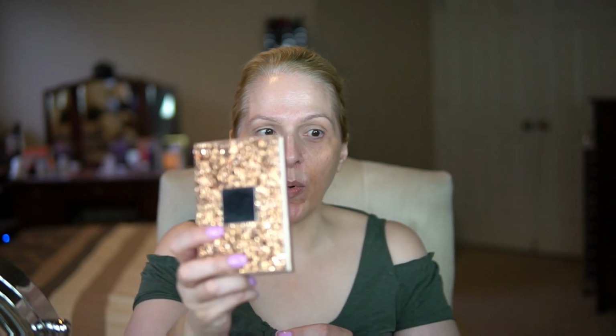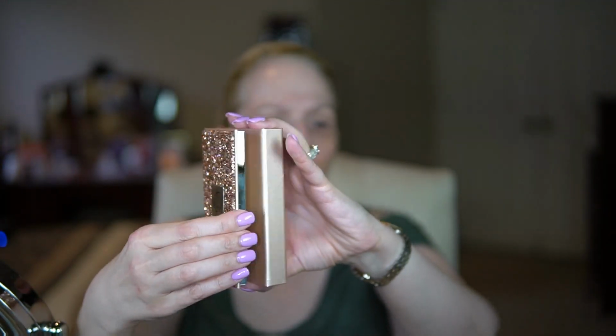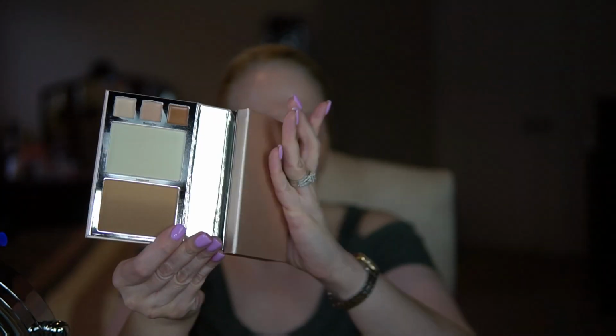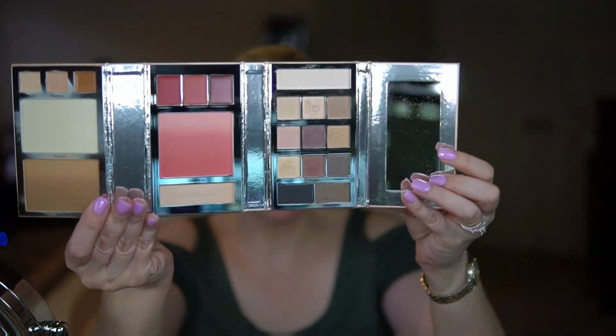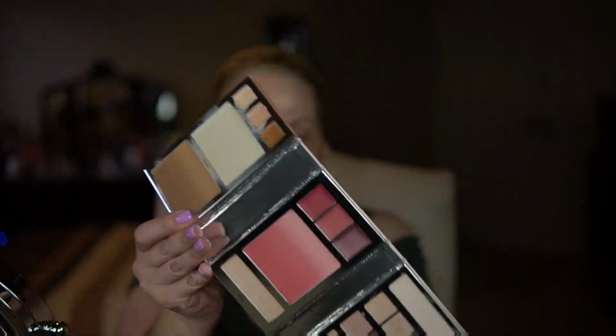And then I also got the Christmas season It Girl beauty book. If you didn't see this one when all the beauty gurus were talking about it, this is the one that folds open, and you've got all of this stuff inside. Since I don't think I have separate bronzer or blush or highlight, I'm going to use those out of here and then probably play with the others.